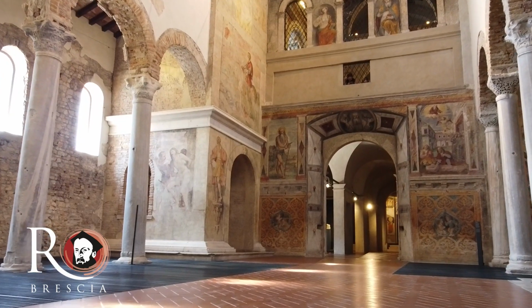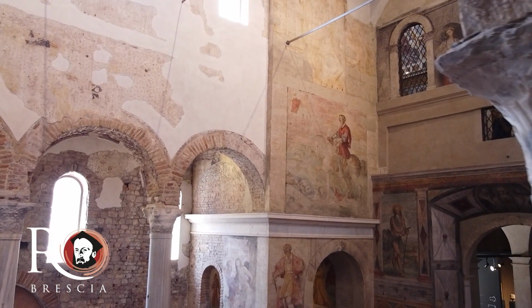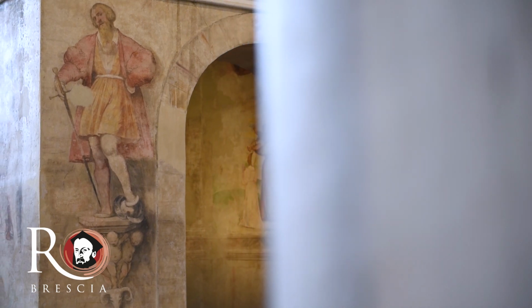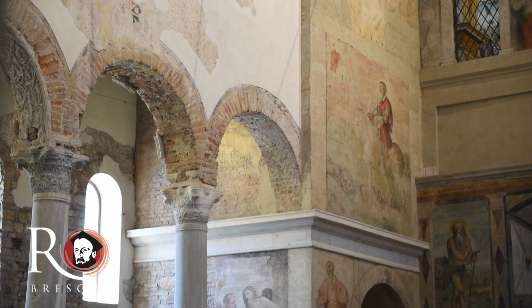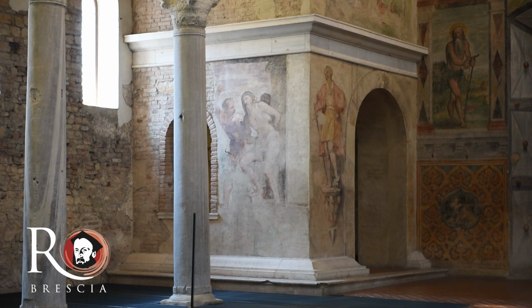The city stops on Romanino's route end in the church of San Salvatore, inside the San Giulia Museum. Here, to the right of the entrance, is the chapel built at the base of the bell tower, covered inside and out with the series of stories of Saint Orbizio.